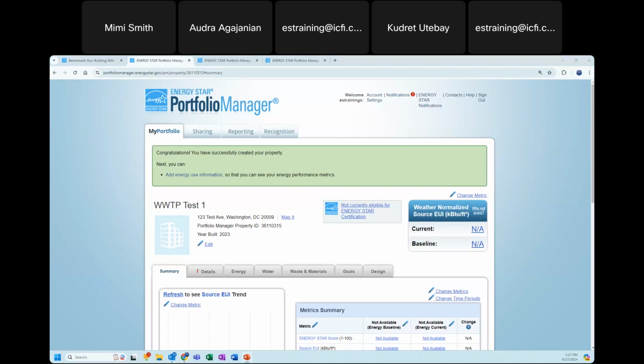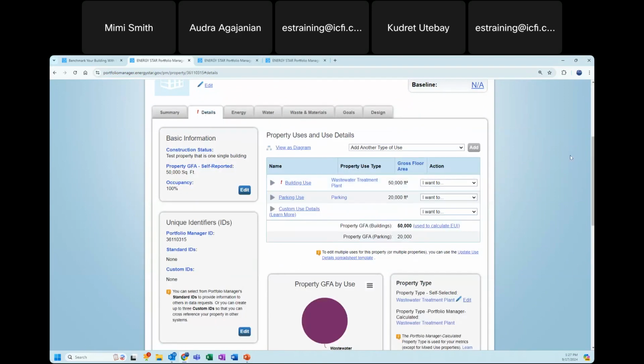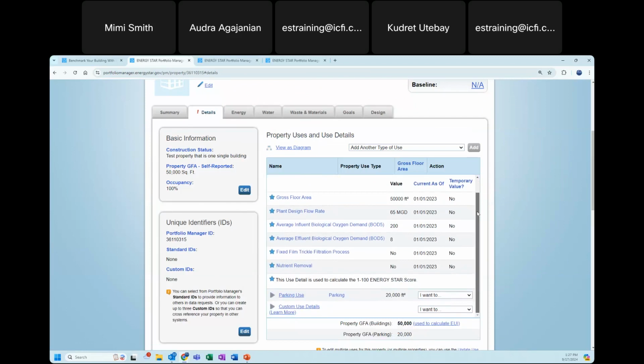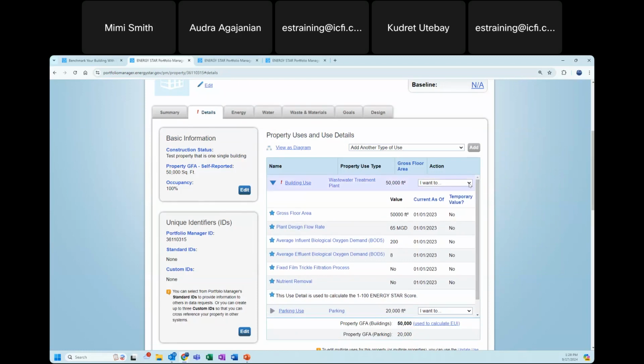So what we're going to do here is scroll down to the tabbed structure we have available. You'll see this seven-level tab structure. We're going to click into the Details tab. From here, you'll be able to see over in the left-hand corner the basic information, which we've just set up for our property. Over on the right-hand side, you'll see the property uses and use details. You can also expand these options using this gray arrow to see the values that you've entered. You can see whether they're temporary values or not. If you would like to edit any of this information, you can select the drop-down arrow under the Action column, and you can edit these use details here.